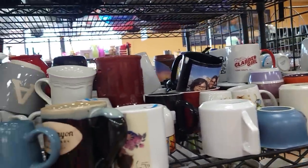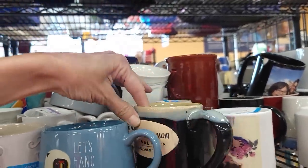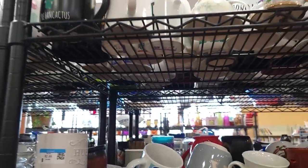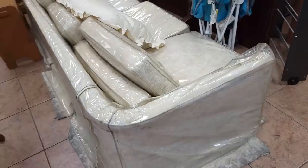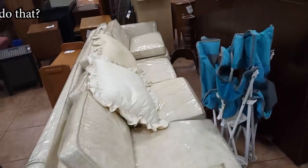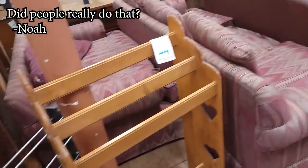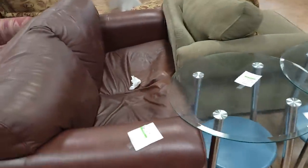All right, I think we may not find any more mugs today, which is okay. It's okay. Look at the vinyl covered couch. Wowza. Lots of furniture in here, but it's all pretty dated and or pretty worn out.